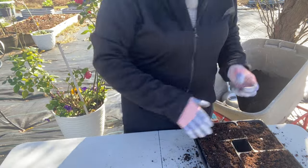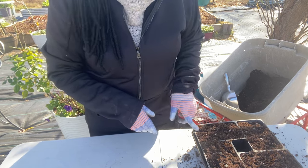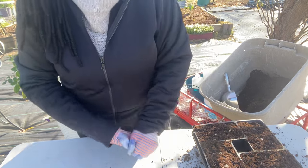I forgot my labels. I'm not about to try to do this with no labels. I would not remember for one second. I got to get the labels.